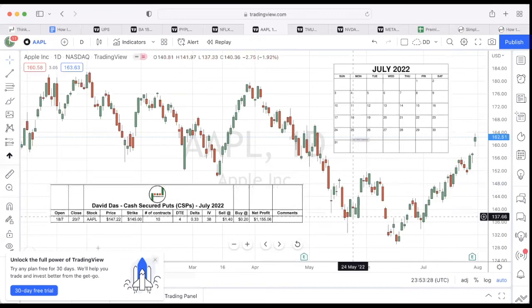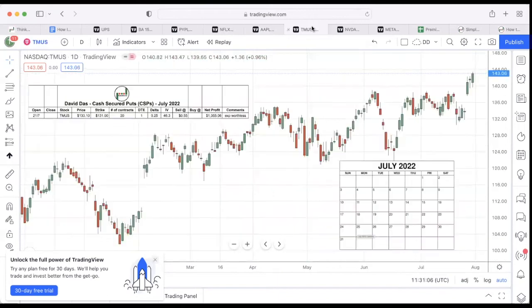But I did not wait that long. On 20th of July, I bought the options back at 20 cents with a net profit of $1,155.06.